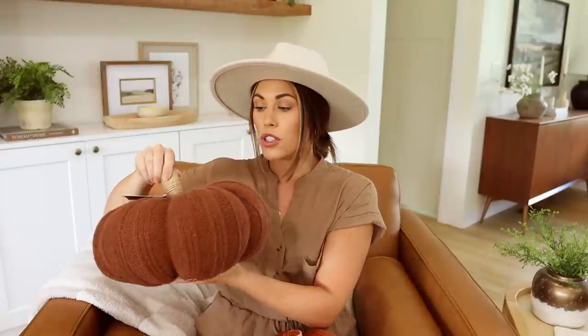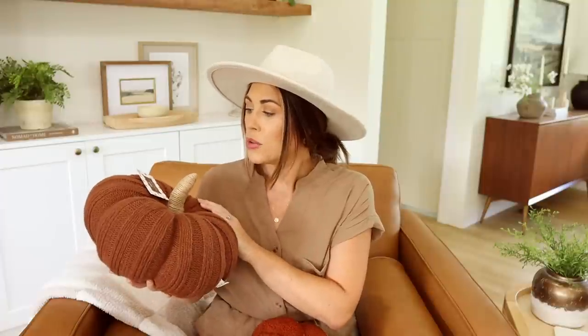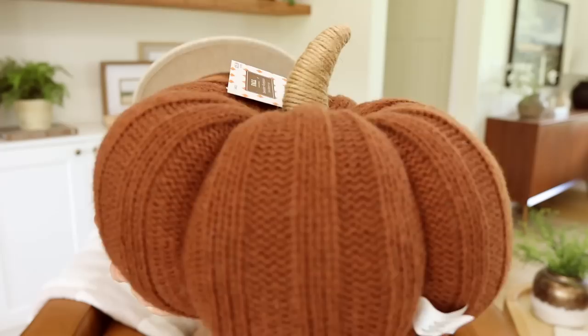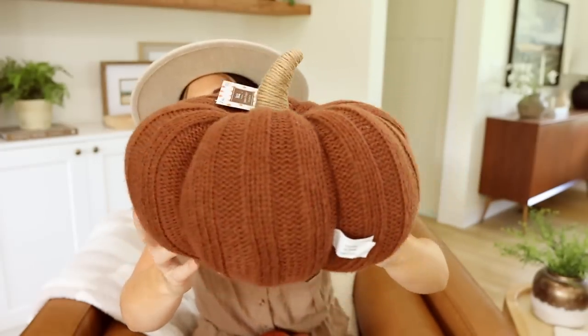Another version of the sweater cozy pumpkin pillow is this one here. This one is also very soft. The stem is also soft. It's just a jute wrapped around some fabric. And this one is much larger than this one, but still so cute. And they would even be cute layered together on a couch. But this one's more of just a true chocolate brown. It's so soft. And this one was $25.99 originally. So here it is close up. Both of these items, I believe, are new for Hobby Lobby.